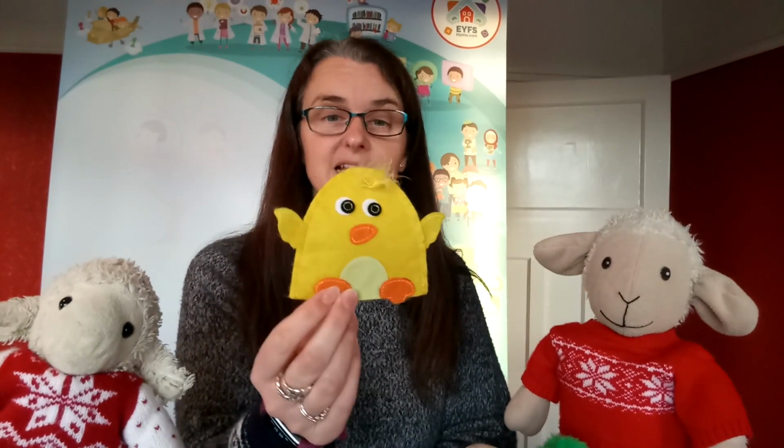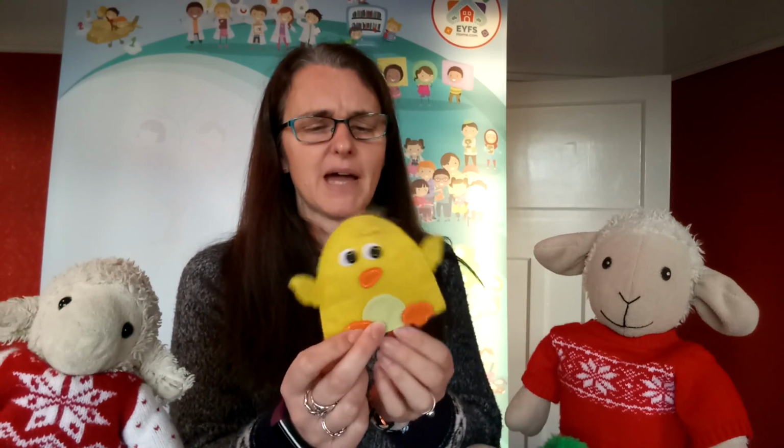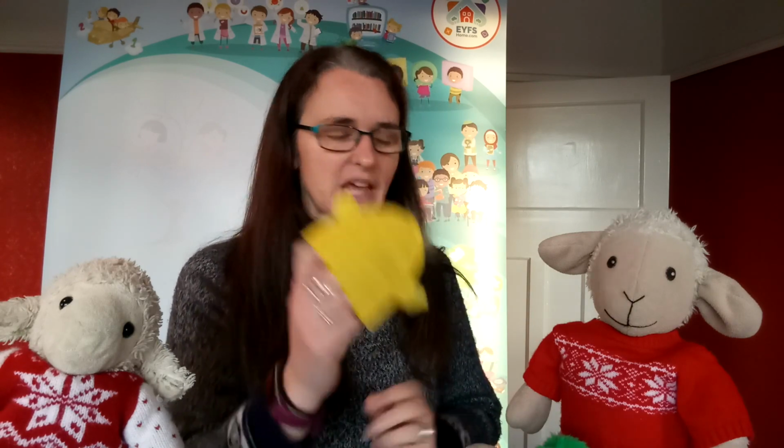Let's see. Oh, we've got some little ducklings. We're going to be seeing some more of those the next few months. We're going to see them hatching. So normally when we go to the park in spring, we see lots of ducklings. So do you think they're saltwater or freshwater? That's right, they're freshwater because they're ponds and lakes and things like that. Oh, let's see, what else have we got in here?